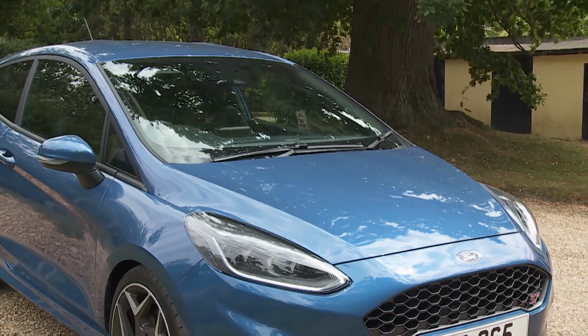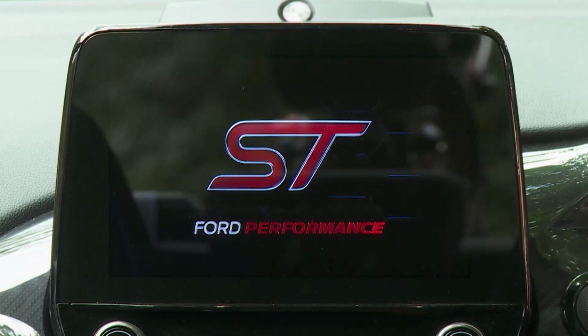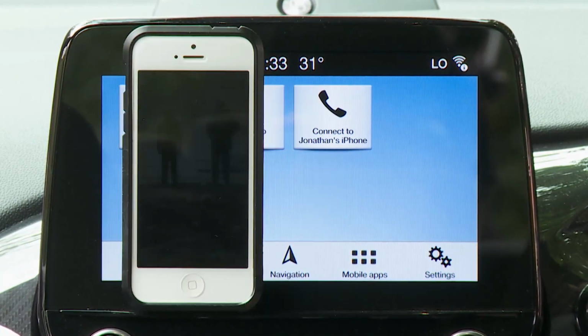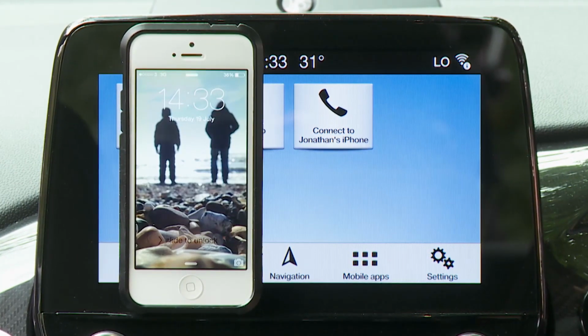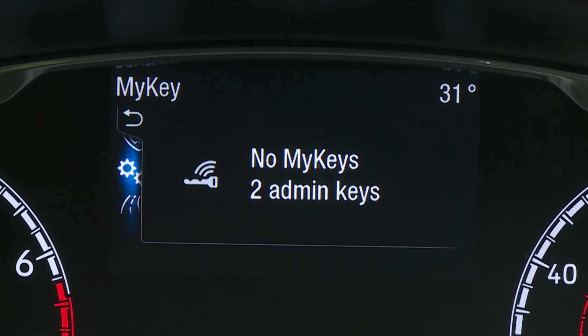Inside for ST1 buyers, there's cruise control, manual air conditioning, a quick clear windscreen and a flat-bottom sports steering wheel with red stitching. Infotainment's taken care of by a 6.5-inch Sync 3 touchscreen, which gives you a 6-speaker DAB audio system, voice control and emergency assistance. That's along with Apple CarPlay and Android Auto smartphone mirroring. Plus, there's also the Ford MyKey system, which lets you set certain functions that can be restricted with the spare individual key fob provided. So, for example, the volume of the stereo or the maximum speed can be limited for younger drivers. That's if you'd let a younger driver loose in your ST. We wouldn't.